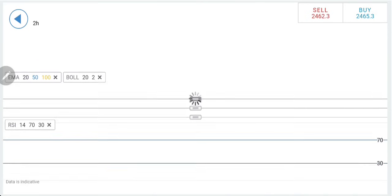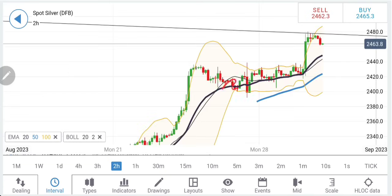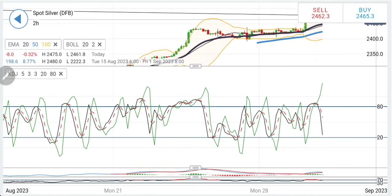RSI has also dropped a bit, coming to 2 hours. Now see what I am trying to say, what could happen. See what has happened here. Then it has come down here, price is stabilized here, then this bounce. Now possibly it can try to stabilize somewhere here at 2450, 2460 zone, and then again a possible rise can be expected later. So this is something you should watch out for.